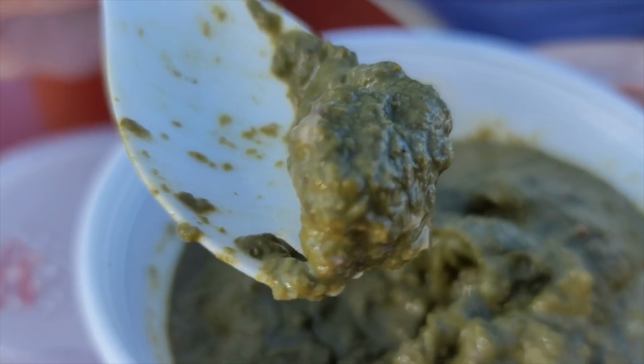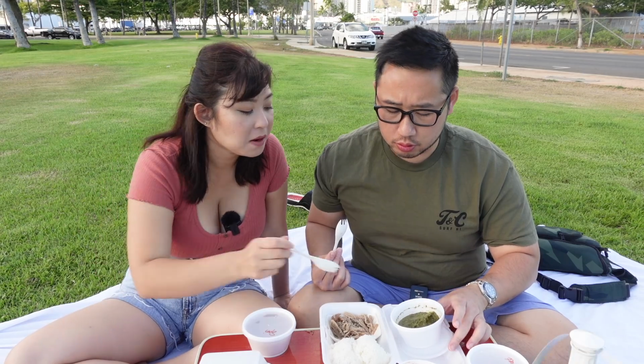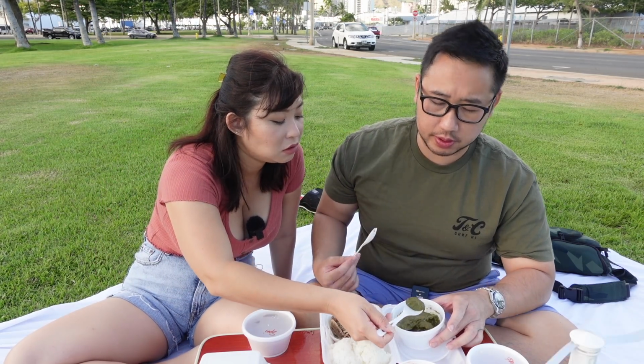If you ask any local, you can tell a Hawaiian place is legit if the squid luau is legit. They have other luaus too. Luau just means a dish, but they have like beef luau, chicken, yeah.